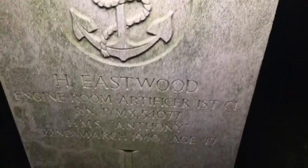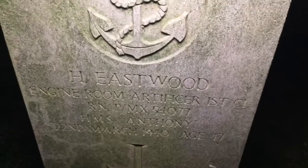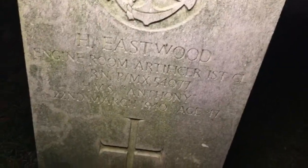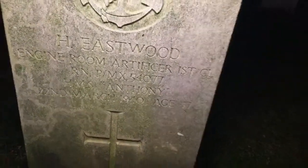Like I said, there's a caretaker's lodge, and you go through them, and they give you access. So that's the crest. H. Eastwood, engine room artificer, first class, on board HMS Anthony. So there are some ships here. By all means, Google it, see if you get the history on the ship.